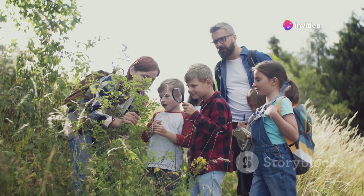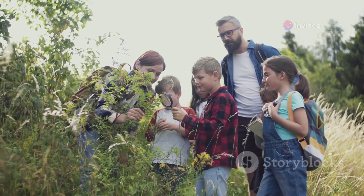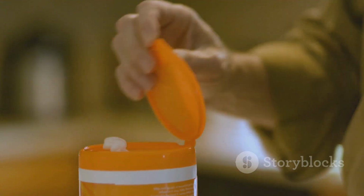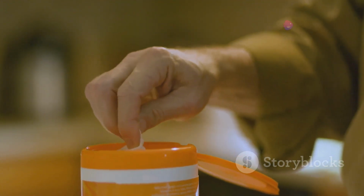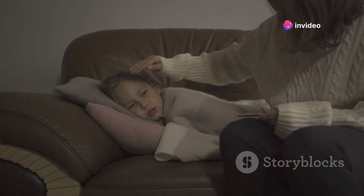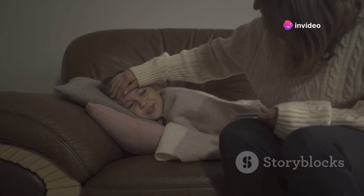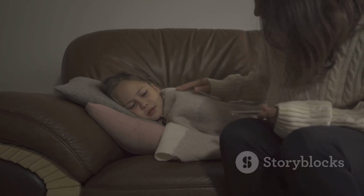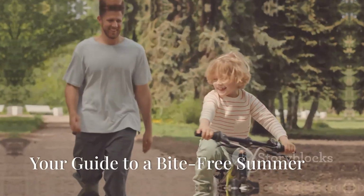Teach children about the importance of avoiding ant hills and not disturbing bees or wasps. After a bite, clean the area with soap and water, apply a cold compress, and use over-the-counter anti-itch creams as needed. If your child develops any concerning symptoms, such as a spreading rash, fever, or difficulty breathing, contact your pediatrician immediately.